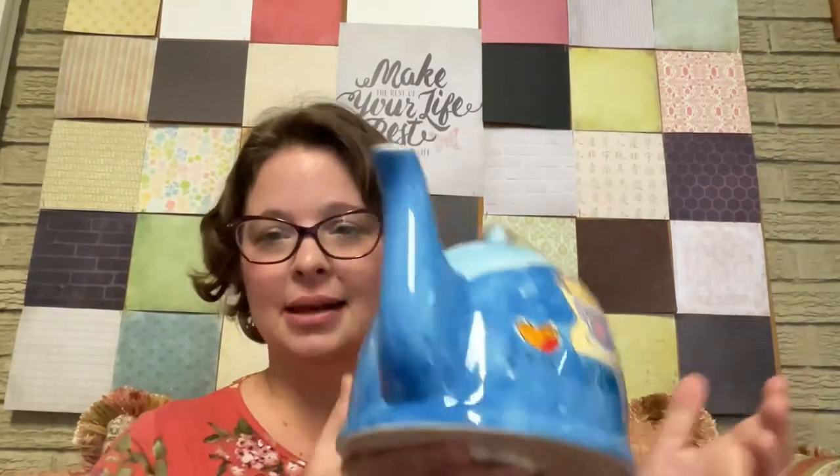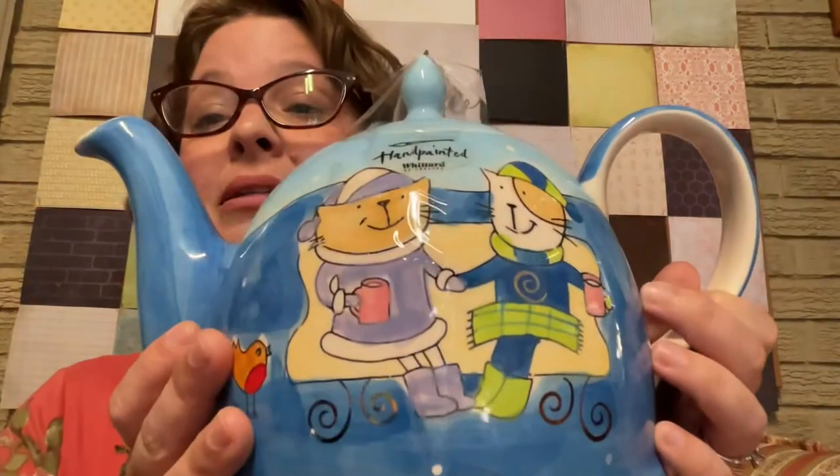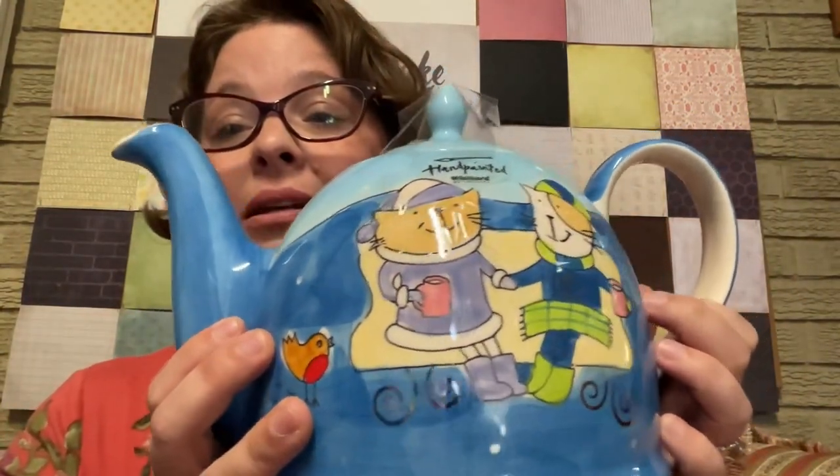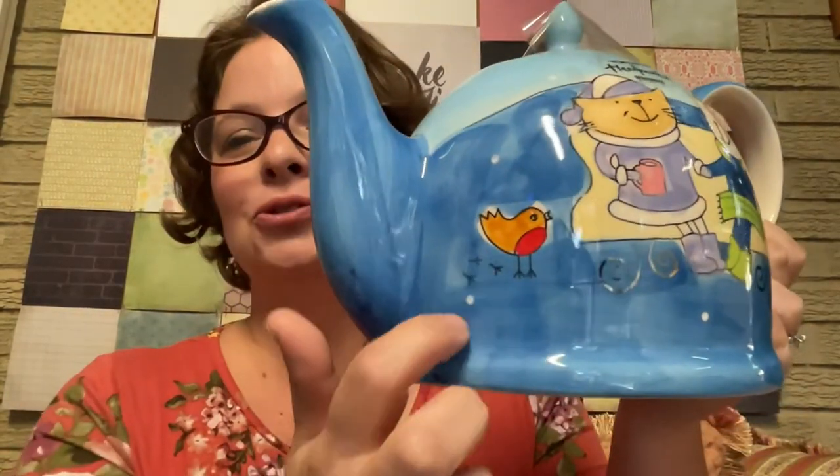All right, and so right next to the Fiesta teapot in all of its glory was another teapot that I found, and this is it right here. And it says hand-painted. I can't read that. I gotta get my eyes checked again. It's bad when your bifocals aren't enough, y'all. Ugh, don't get me started. Okay, anyway, it says hand-painted. And I just loved the little snuggly kittens. Look how cute they are. And they got a little bird friend with his little tracks.